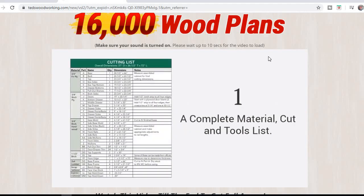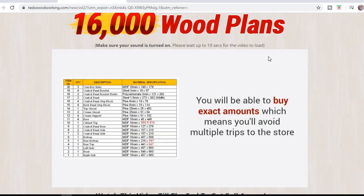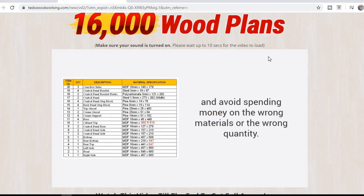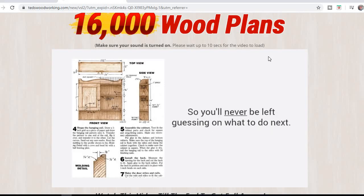A complete material, cut, and tools list. You get the exact materials, tools, and cutting lists for every project. You will be able to buy exact amounts, which means you'll avoid multiple trips to the store and avoid spending money on the wrong materials or the wrong quantity. Detailed, hold-you-by-your-hand instructions that guide you from start to finish, so you'll never be left guessing on what to do next.